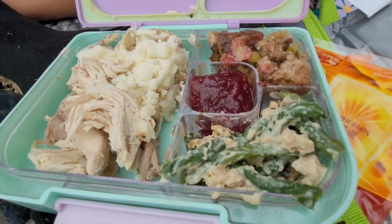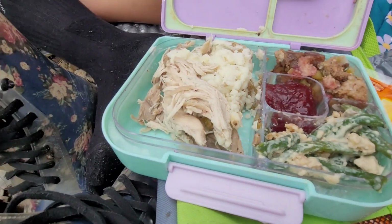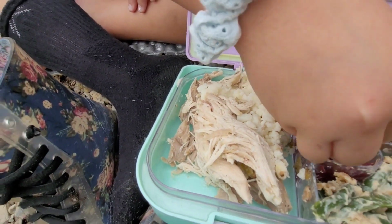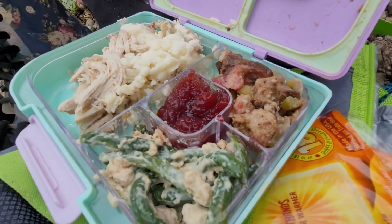Mm. We have never made green bean casserole before. I don't know why not, but we'll be making it all the time now. It's delicious. My turkey I thought was overcooked, but it turned out pretty tasty, didn't it? Mashed potatoes, Abby was in charge of those and she did a really great job. Homemade cranberry sauce we made together, and that is my amazing dressing.